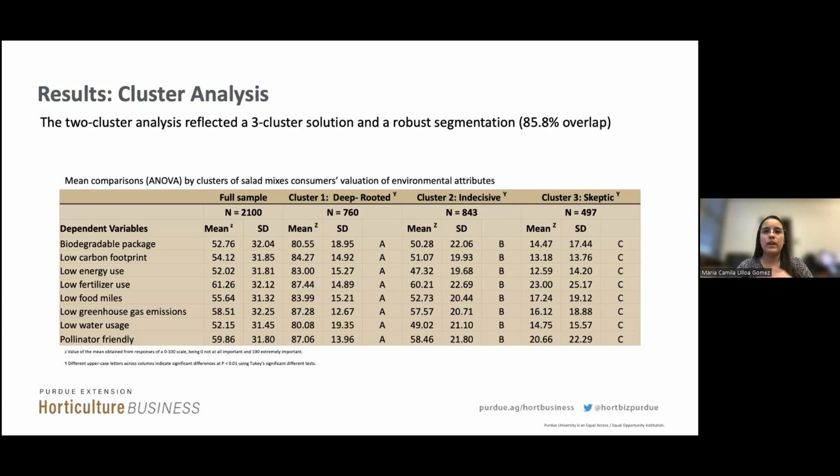In this table, we can identify the cluster description by the environmental variables. First we have the deep-rooted cluster, which is the second largest cluster with 760 consumers out of 2,100 in the full sample. They showed a high value of environmental attributes. And as we can see, the three claims that consumers in the deep-rooted cluster valued the most were low fertilizer use with 87%, low greenhouse gas emissions with 87%, and pollinator friendly with 87% too.